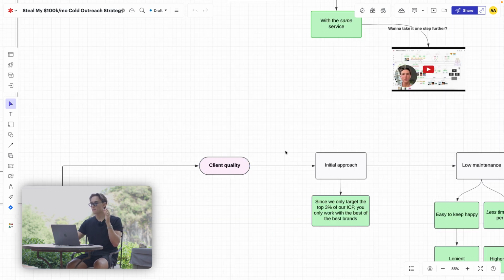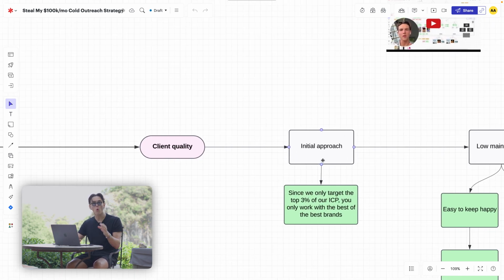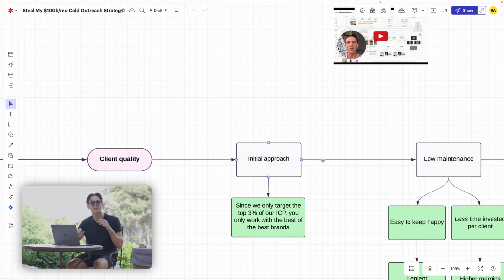The client quality, well, because of the initial approach, we're only targeting the top 3% of your ICP. You only work with the best of the best brands. So with this strategy, we're not going to be blasting every single ecom brand out there. We're only going to go after the ones that we actually really want to work with.